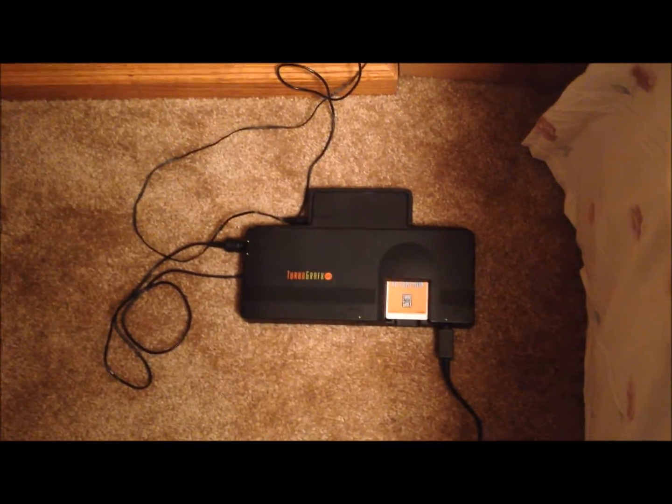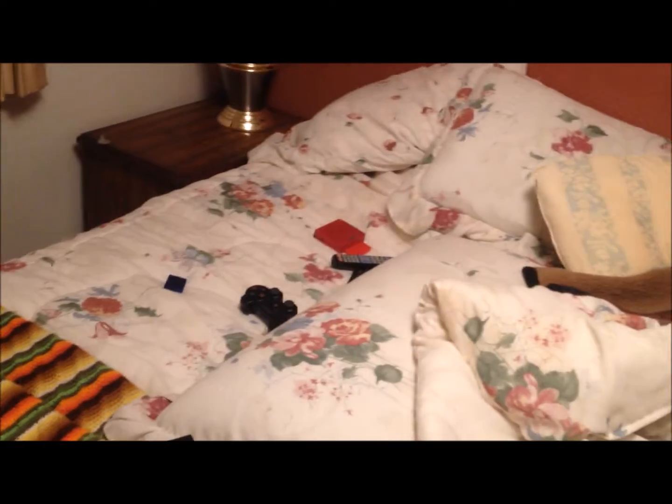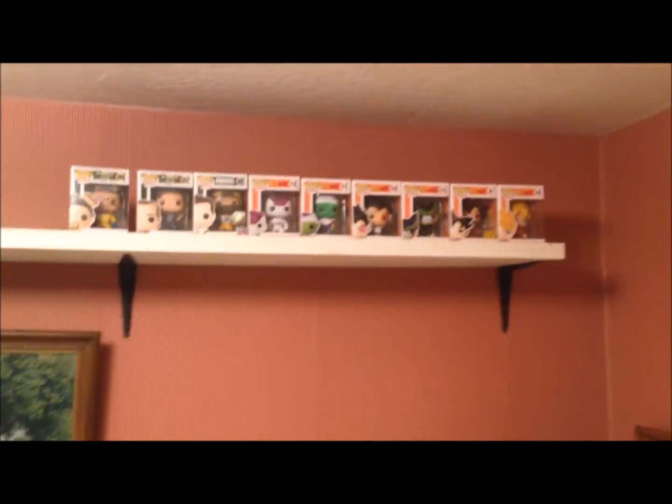Alright, so here we are in my room, and I've got the whole thing plugged in and ready to go. By the way, this is my room. Nothing crazy in here either. Keep in mind, this is my grandma's house, so my choice of wallpaper, yeah, that's what we're stuck with for a little while, and all the floral for my bed. You bet. So there's my Pops collection up there on the top, kind of growing that thing as well.